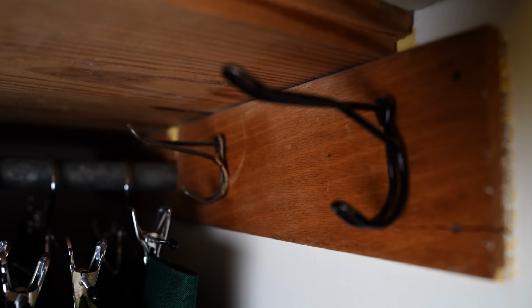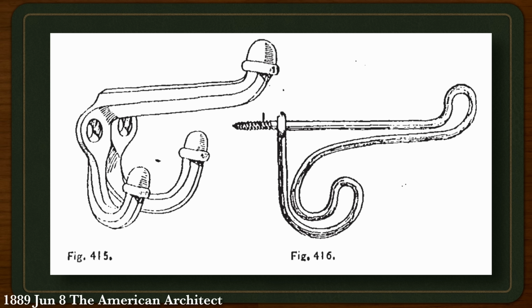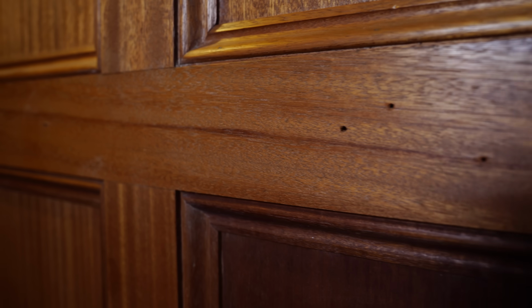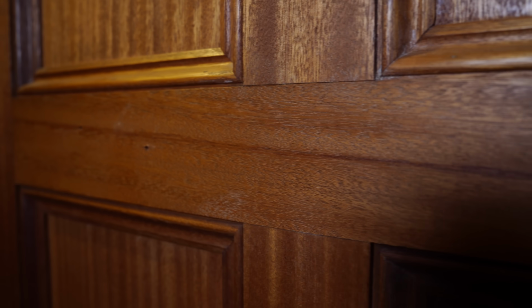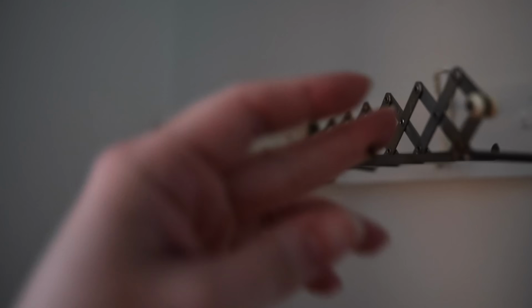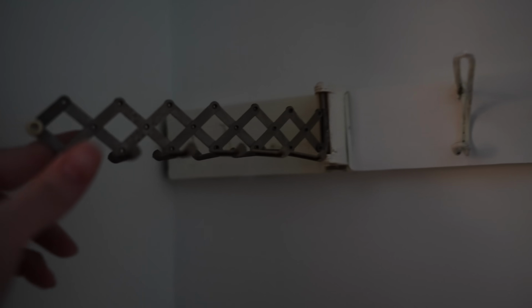I did find a number of these hooks in the walls, a style which goes back to at least the 1880s. The doors show evidence of more than a few attachments over the years, but very few survive. In the sewing room closet, there was a little extendable hook fixture that was likely used for belts or scarves. For the most part, it's just a few pieces of wood to make up a shelf and one or two rods across. How much has been removed over the years is anyone's guess.